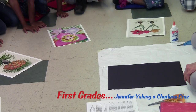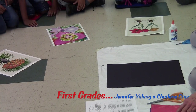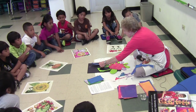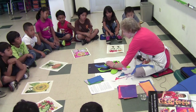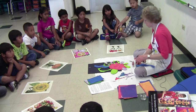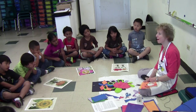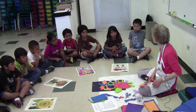Okay, I want the plant to be as beautiful and big as the whole paper. So you'll find three kinds of paper at your desk. Is that a good stem? Yes. It is a good stem. It's a beautiful stem. And I'm going to just lay it down there so that I will glue it just a little bit. Now what do I need? Roots. Okay, give me root shapes.